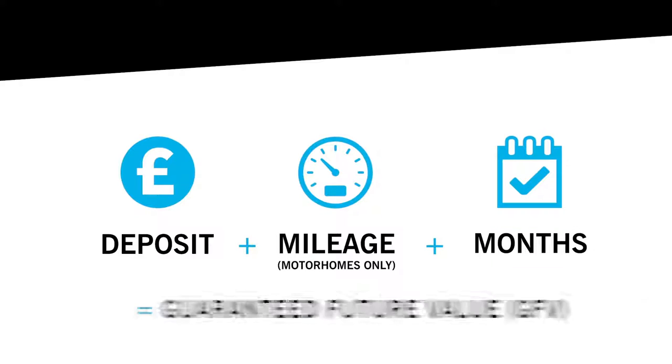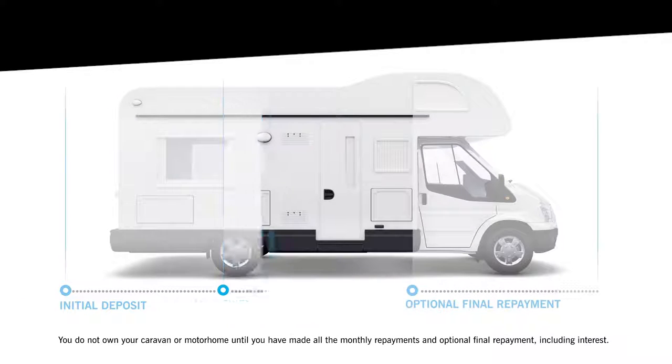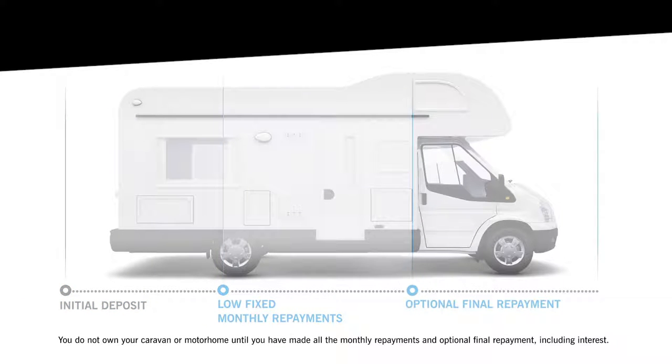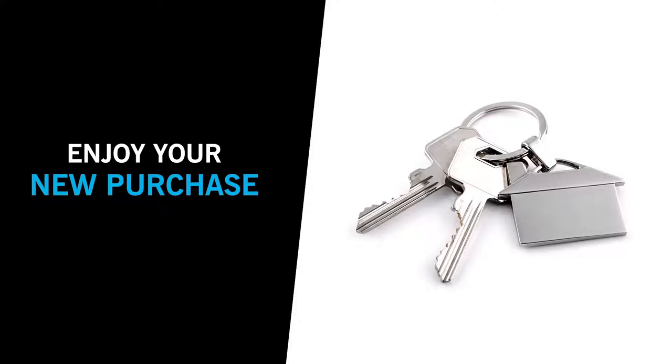The optional final repayment is based on the guaranteed future value of your motorhome or caravan. This is what we predict it to be worth at the end of the agreement. The deposit and optional final repayment are deducted from the purchase price. The remaining balance and interest provide you with low, fixed monthly repayments. Subject to your credit application being approved, you can start planning your next holiday in your new purchase.